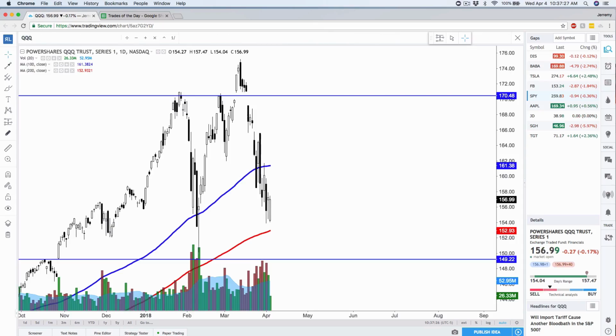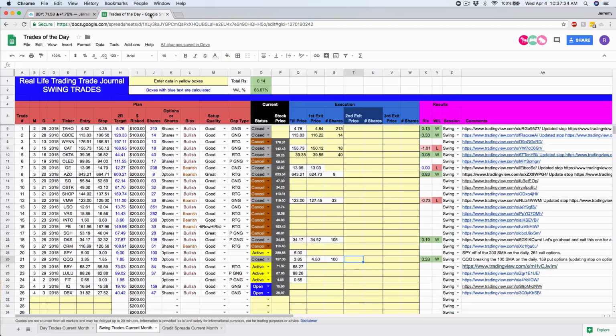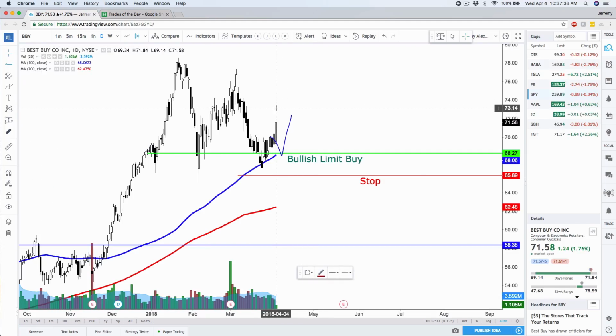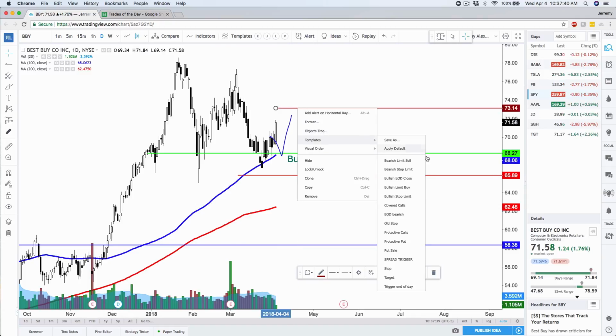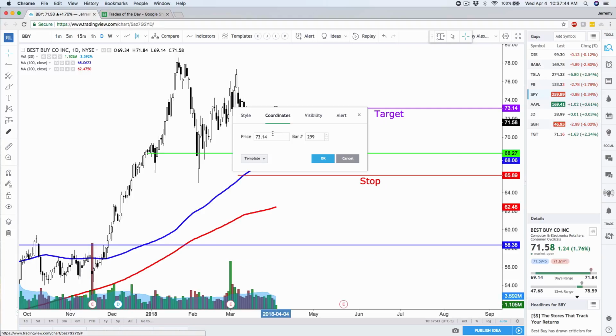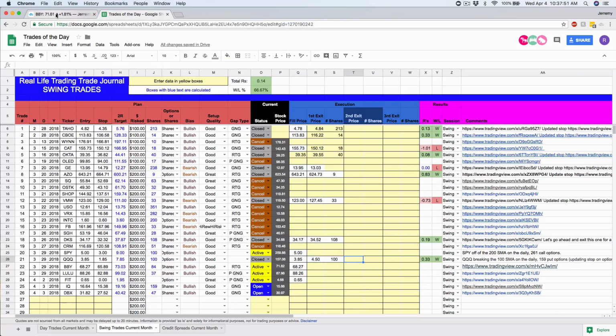Let's go look at Best Buy, BBY. That one is working out well. I like Best Buy. I'm excited about it. 2R target is 73.03. How cool would it be if we hit that one? So 73.03, there's going to be our target. And if we get there within the next 2 or 3 days, with how crazy this market has been, let's just go ahead and take that profit at 2Rs on Best Buy.